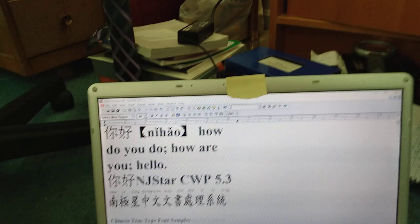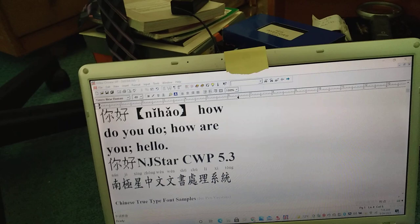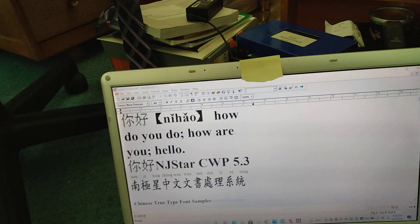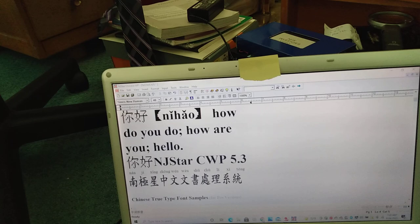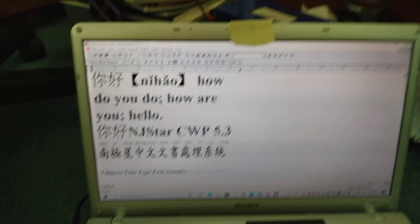It's usually four tones, like ni, ni, ni, and ni. Mostly it's four tones. Some only have a flat tone, like a question mark, which is called ma, just a flat tone. Well, it doesn't seem like it's opening, but it still works. You can download the free software. It's still free to use.